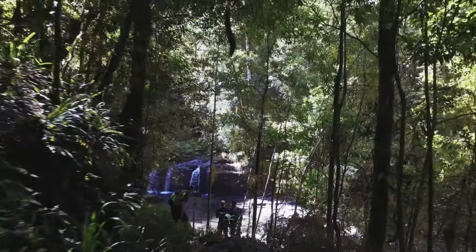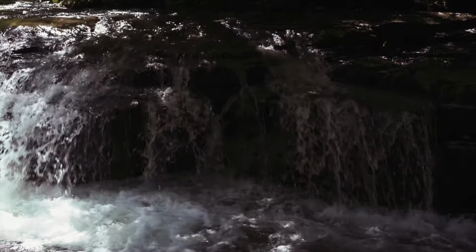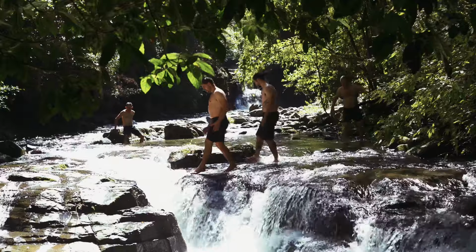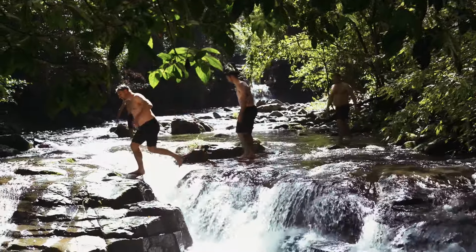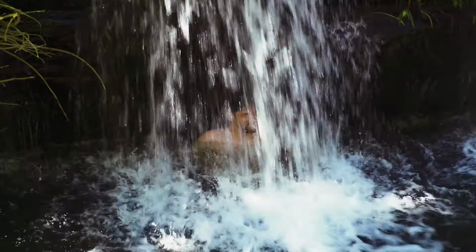Having a lunchtime swim, and just experiencing the area, not just riding, was good. And just the whole untouched feel of the river, it's amazing up there.